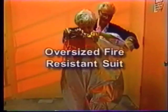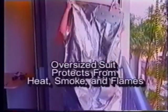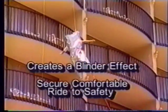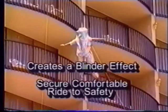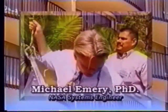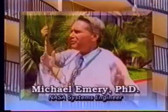The Recover All suits are manufactured of heavy-duty aramid fiber, the same fiber used to protect firefighters, race car drivers, and astronauts from flames and heat. The suits are oversized to fully enclose the user, protecting them from heat, smoke, and flames. Users say that the recovery suit produces a blinder effect, which reduces a common fear of heights and creates a secure, comfortable ride to safety. Real smooth and it's a comfortable ride. No fear of tipping. It seemed very, very stable.